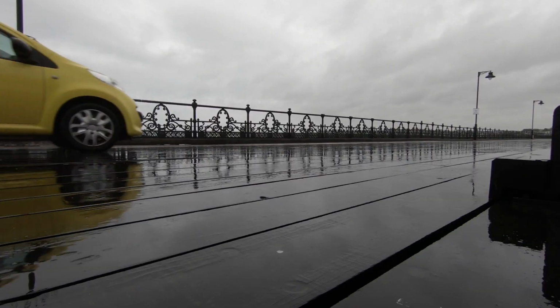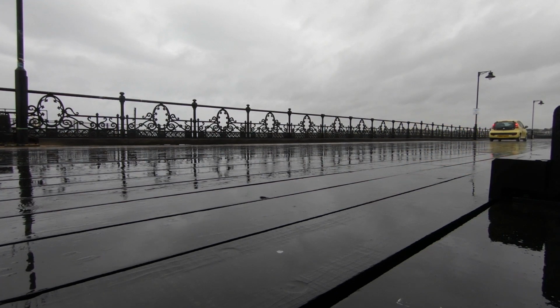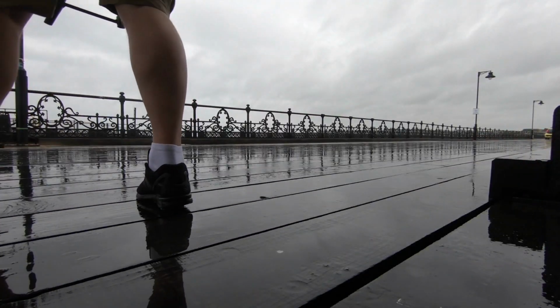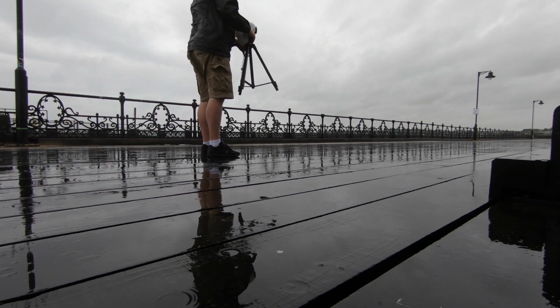So my intentions are get over there and just take some photos. I've only got 15 shots on this camera, so I'm not going to get too crazy creative. I'm just going to get some nice photographs of reflections of the pier, get back, develop the film, and then see what we can do in the darkroom.